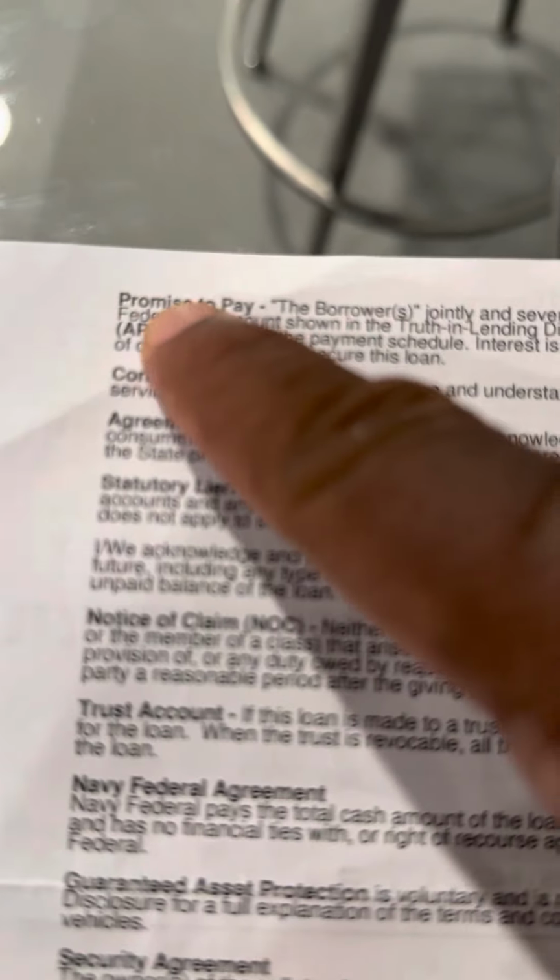So let's go over to this one, right? And I want to read some of the most important pieces of this whole puzzle, right? A promissory note is really you stating a promise to pay, right? Whether that be an institution, bank, church, whatever type of contract you have going on. So on the first part, it says promise to pay.